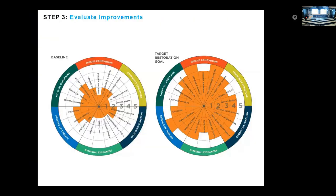This is just to show you, I won't go into this, but this is about the different aspects of reporting on the baseline of the site. The communities, the species, the physical conditions, and then how post the project, the restoration goals are working to try and improve those. So there's a lot of reporting and analysis done in a whole lot of different areas around just the site in itself and its occupation.